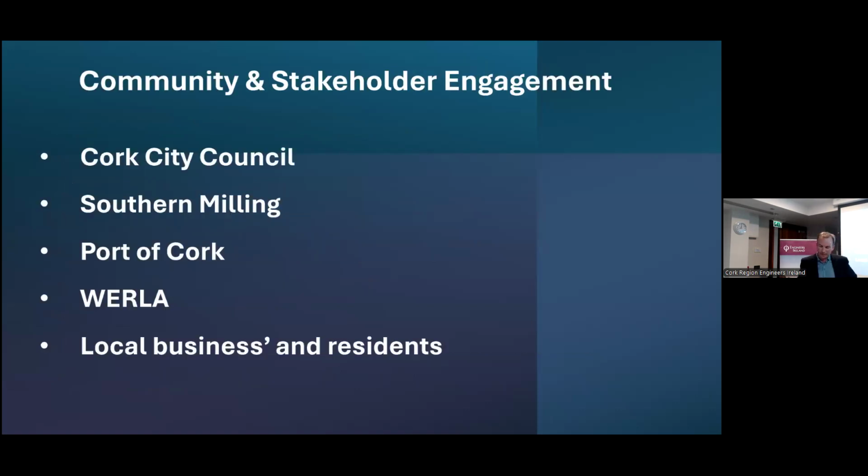Community stakeholder engagement. Stakeholder engagement was a major focus on this project, given the sensitive city centre location and the scale of the works. We began by sitting down with our client, O'Callaghan Properties, particularly Joe Keane and Sean Finn, to work through and justify the proposed demolition methodology in detail. This helped ensure alignment and confidence in the strategy moving forward.